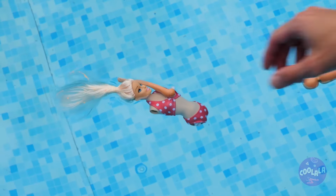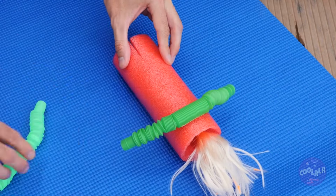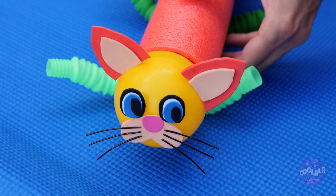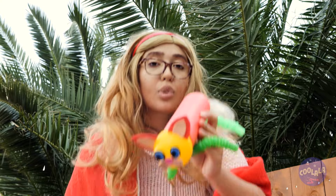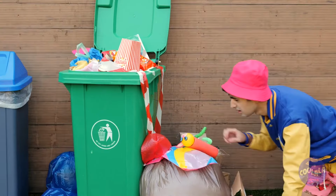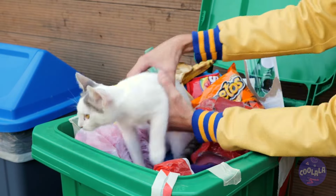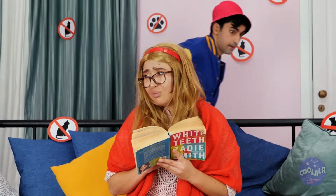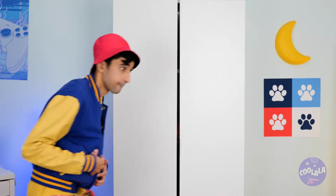Oh, poor Dolly. She's half the girl she used to be. Don't worry, we can rebuild her. By which I mean, make her a kitty. Too bad mom's not a cat person. Poor kitty, and she's not the only one. Don't worry, you're coming with us. Just gotta sneak past mom and done.